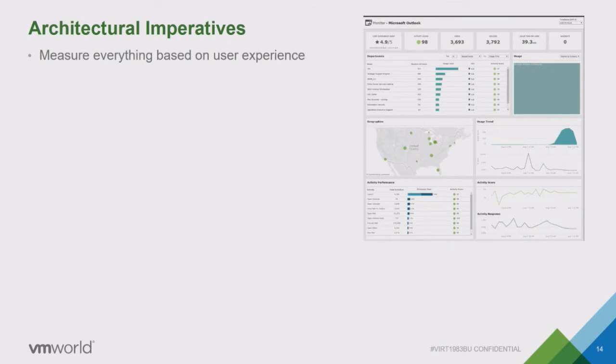At Jackson, first I'll describe our environment. We have a few architectural imperatives at how we present the desktop. And the first is we measure everything based on user experience. We know to the 100th of a second how long it takes to click an email. Whether you're in preview, how long it takes. Whether you open the mail, how long it takes. How long it takes to access your various applications. And we graph that out based on the geospatial location of the user, the department of the user, and averages across the whole company.